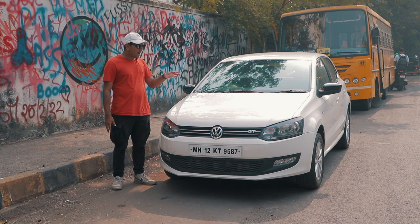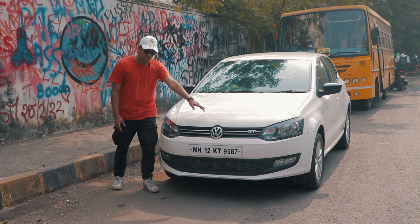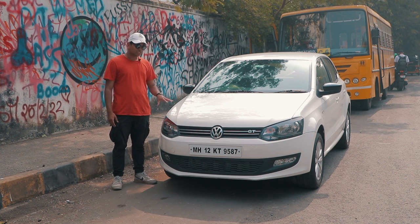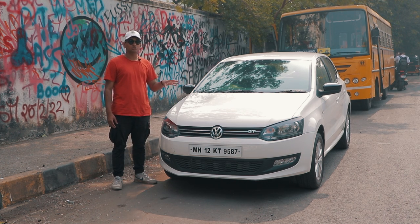Now you must be thinking why I am standing in front of a fairly standard looking Polo, and I know you can see the GT badge right over there, but this thing is no ordinary Polo. First of all, this is a GT TDI. Yep, the original one which came out back in 2013.